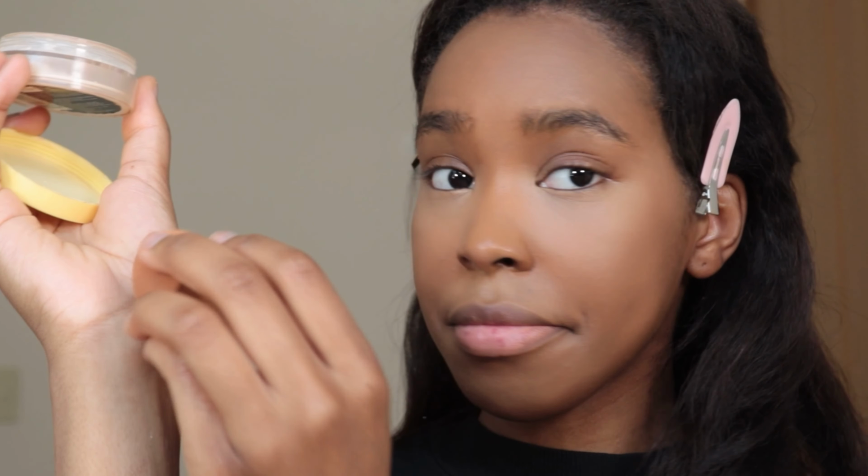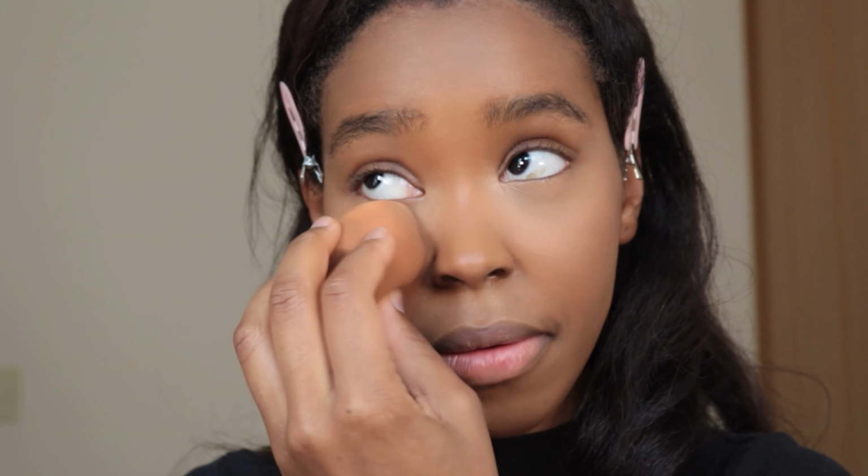I like to let it get so dry that it's almost cracking, and then go in and blend it out, and it ends up looking really nice. I do have to quickly go in with my setting powder because this is gonna crease like it's nobody's business if I don't. Remember to always look up when you're doing it to make sure you're not blending it into creases.